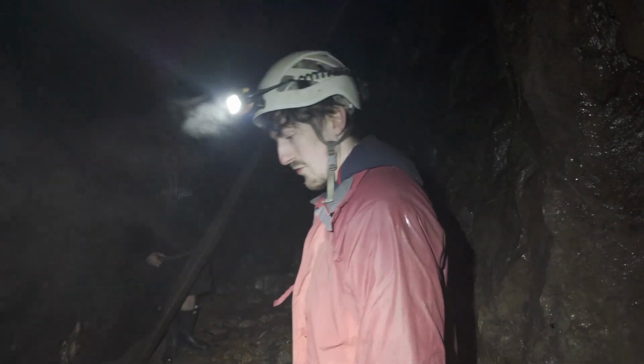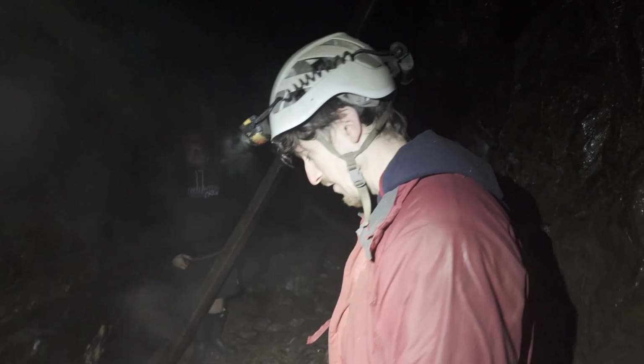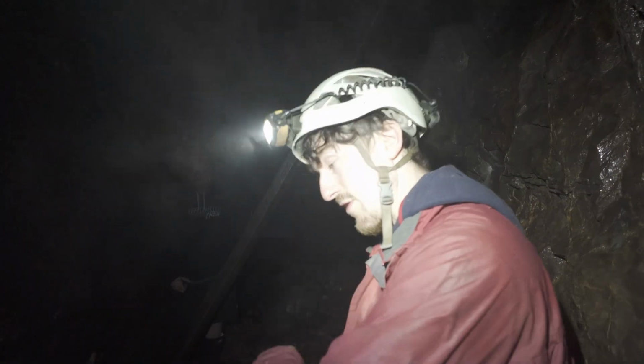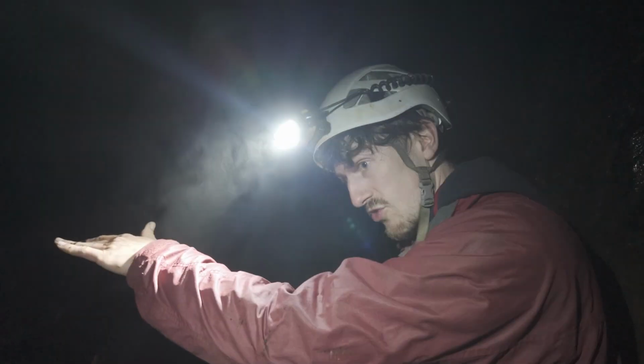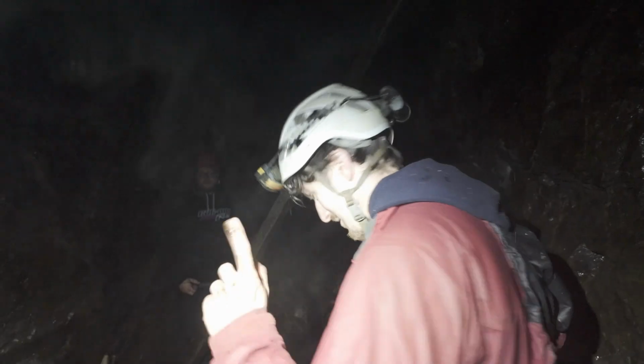Right, so we've had to leave this one because it's so murky and it doesn't really look like it goes anywhere. So instead, we're going to go down the other end of this level where there's a flooded crosscut that goes off from the end. We're going to try that instead. Make the best of a bad job. Let's go.